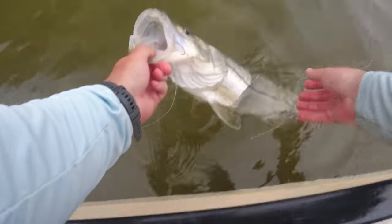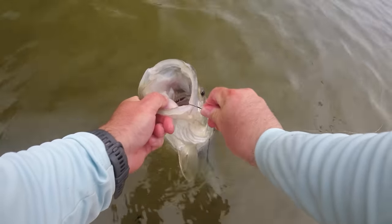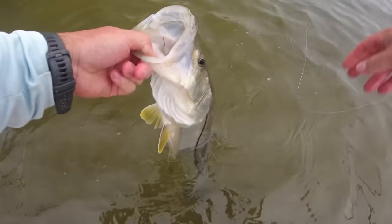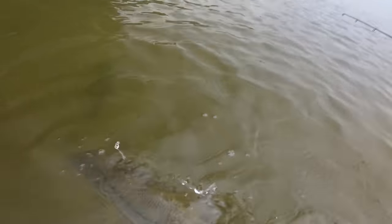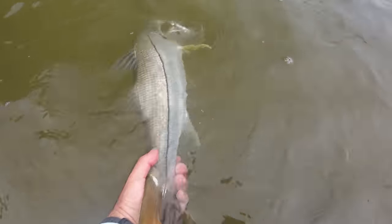I kind of wish I saw the bigger one first. Probably would have eaten because of, well, judging by how aggressive this one was. But I'll take it. That is our third fish of the day, a nice snook. Spin you around here. Nice one. Really nice. There she goes. Or he. I guess I don't really know. How ridiculous.